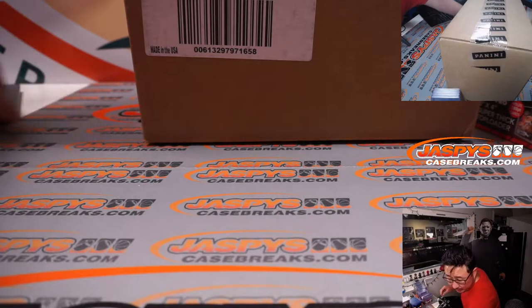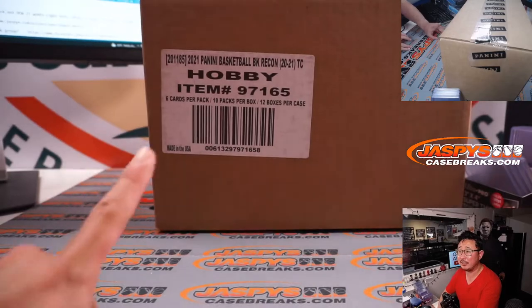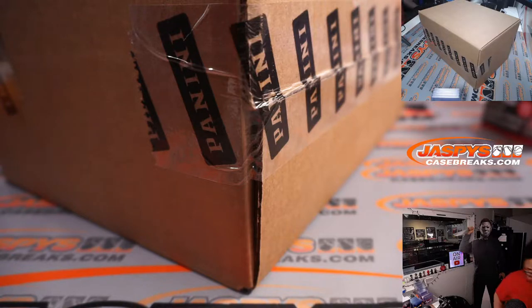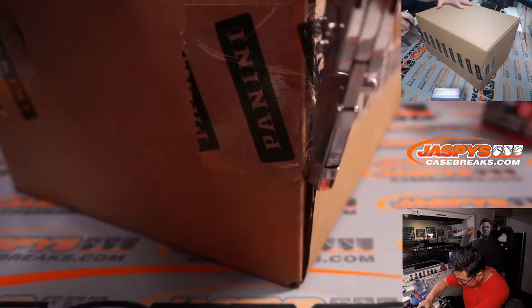All right, let me make myself a little room because I've got to dump out a bunch of boxes here. But here it is, full case of Recon. Man, this is a braid. I don't have a knife. Where are the tools of my trade? Left it out there in my dinnering area.